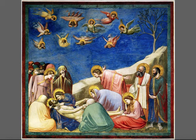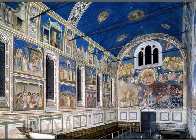If you saw the video that I put the link to for how panel paintings are made, one of the things that they mentioned was that lapis lazuli, which is a precious stone found in Afghanistan, was used to make blue, and it was a very precious blue. It was more expensive than gold. And the Arena Chapel has a lot of it. The sky is all blue, and if we look back at the ceiling up here, it is all blue, and it's very, very expensive.